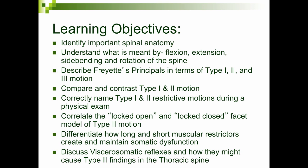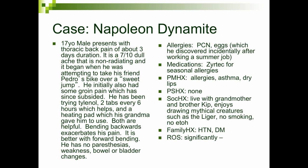So learning objectives for today, we're going to identify some important spinal anatomy, talk about what flexion, extension, side bending, and rotation are, and describe Fryette's principles. There are two different types of motion in the spine, type 1 and type 2 motion, and we'll define those, as well as looking at locked open and locked closed facet joints, and what sorts of muscular restrictors affect type 1 and type 2 motion. We'll also discuss viscerosomatic reflexes and how they might cause type 2 findings in the thoracic spine.